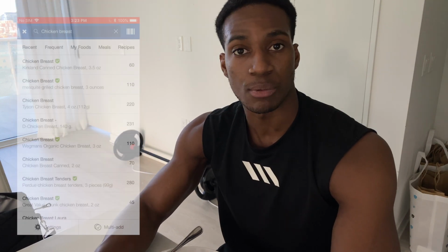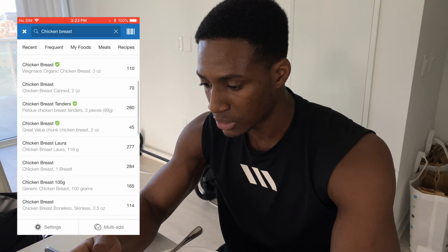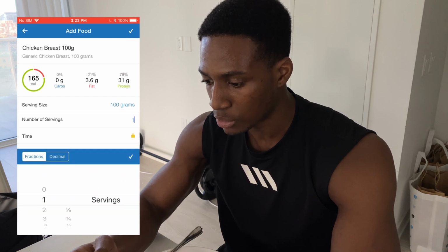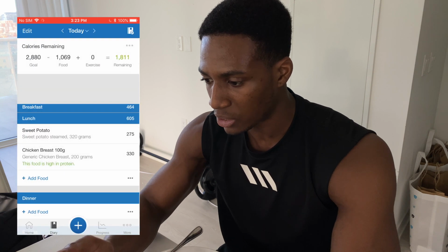I'm gonna plug in my chicken breast as 200 grams. So let's make this as easy as possible. Chicken breast 100 grams. And I'm just gonna put it in 2 servings of that. And that's my lunch right there.